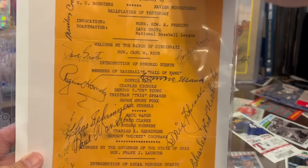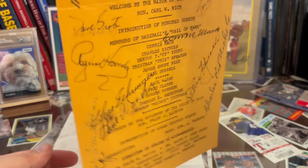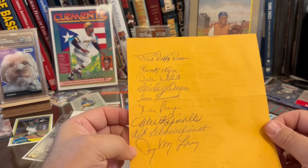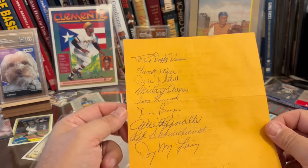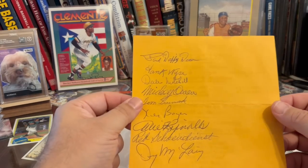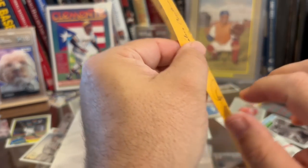And I'm going to very carefully pull this out because this is a super thin piece of paper. But on the back are a whole bunch of other signatures. You've got Daffy Dean, who is brother to Dizzy Dean. Denny McLain is down here, Red Schoendienst, Allie Reynolds, Ken Boyer. So what I don't know is, were these added later? Were they at the event? It seems unlikely they were there, especially with Denny McLain on there.